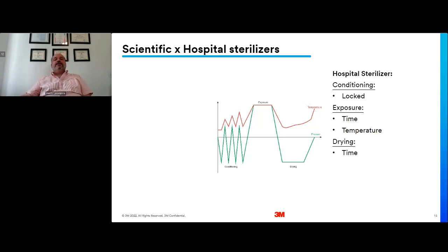And then after the exposure phase, I go into the drying phase, which I only control time. So in the healthcare settings, the only variables that I can change are exposure time, temperature, and then drying time. Those are the only three variables that a healthcare sterilizer can have the set points changed or adjusted.